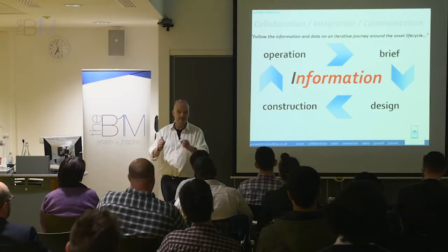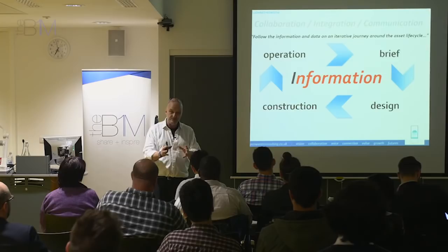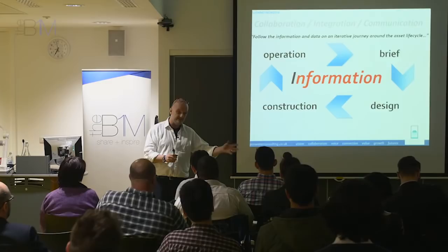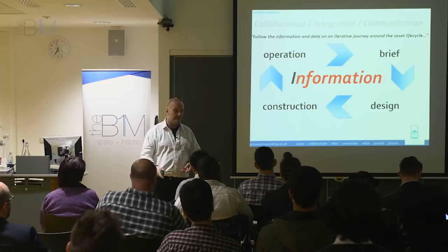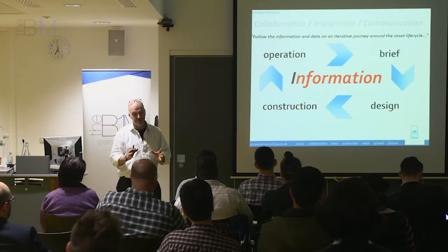Work out what information is being produced, who's doing it, why are they doing it, who are they going to give it to, what do they need to do with it, what do they do with it then? Do they give it back to them or do they give it back to somebody else? Follow the information around the cycle. Because once you understand the information flow, you can then start to overlay digital technologies onto that and understand how that might work in a BIM environment.